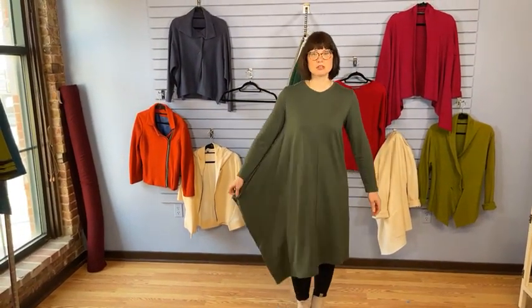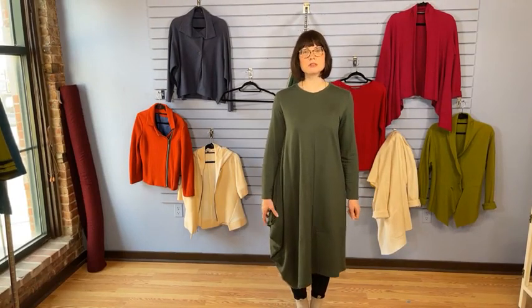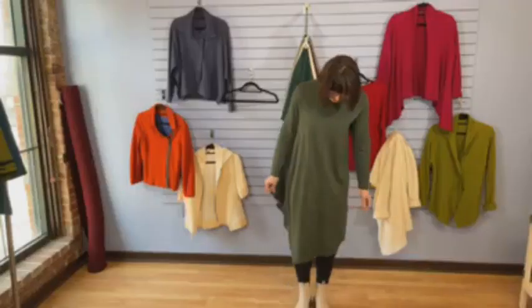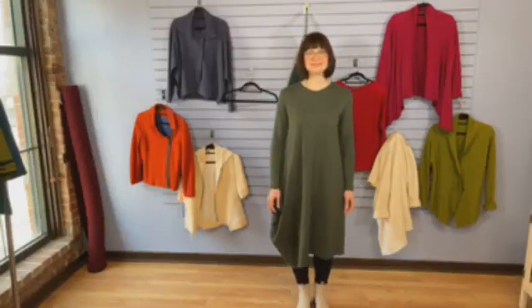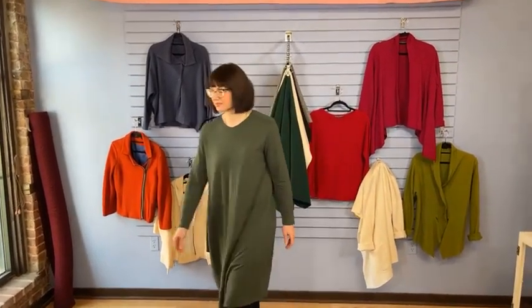I love this dress. It's just so comfortable. You feel dressed up, but you also feel like you're wearing your pajamas, which is kind of my key wardrobe advice. But I'm just wearing it with tights, socks, boots. Perfect. Okay.